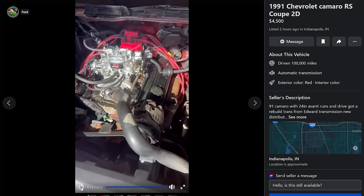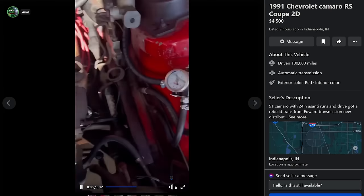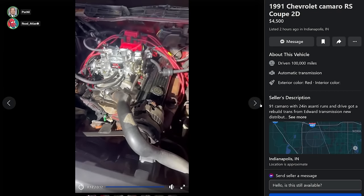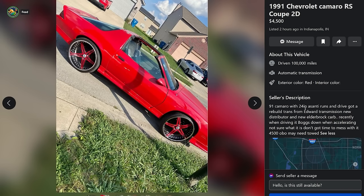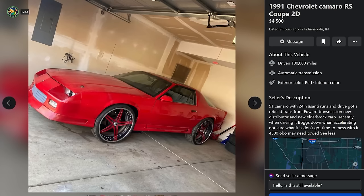Here is a 91 Camaro RS. It's loud. All right, it runs. Look at that. 24s. Real nice. It's got 24-inch Asantes. It runs and drives. Got a rebuild from Edward Transmission. New distributor, new Edelbrock carb. Recently, when driving, it bogs down when accelerating. Not sure what it is. Don't got time to mess with it. $4,500 OBO. May need towed.